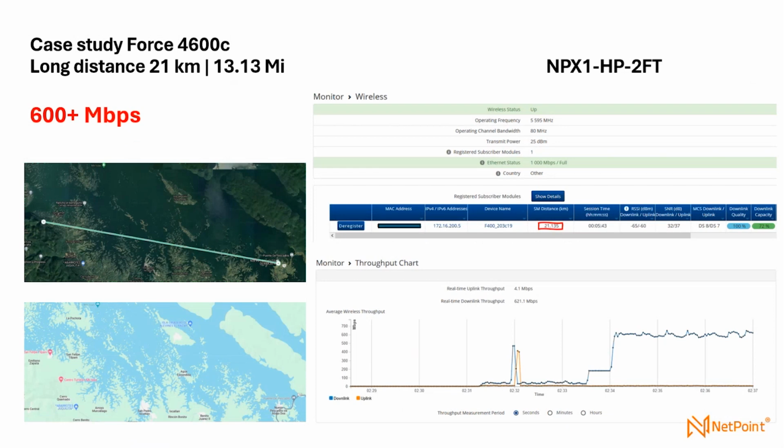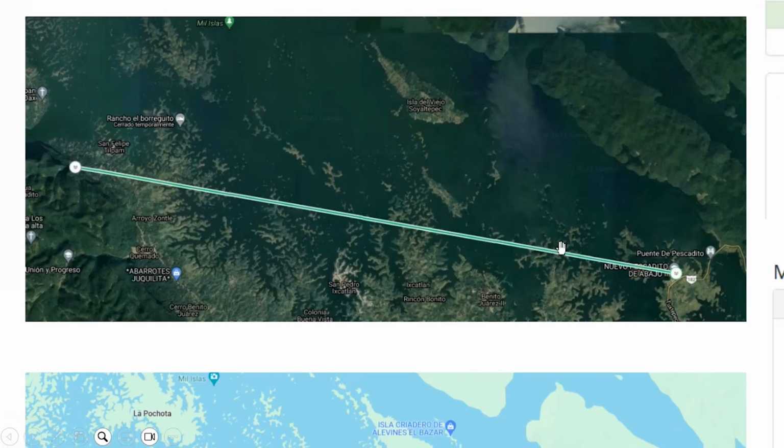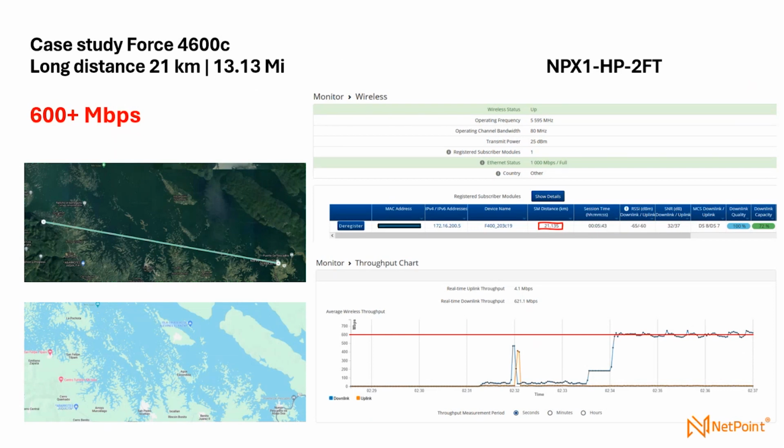For example, in the 5 gigahertz band with the high performance antennas of Netpoint, the NP6 works directly in Mexico, in a place called Oaxaca. And if you see, this link is over the water, and is working right now with a distance of 21 kilometers, achieving 600 megabits. So that's incredible, because we're in a place with noise in the frequency range from 5.9 and the other link in the frequency range of 6.2 gigahertz. So that's incredible, and we can achieve a good throughput.